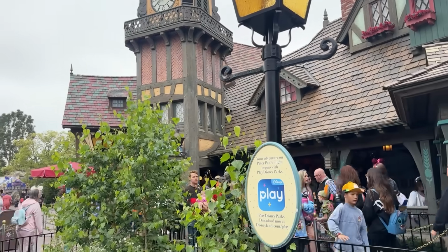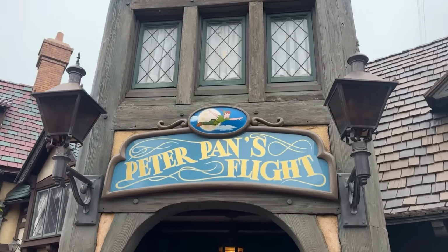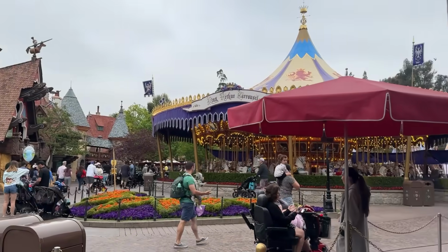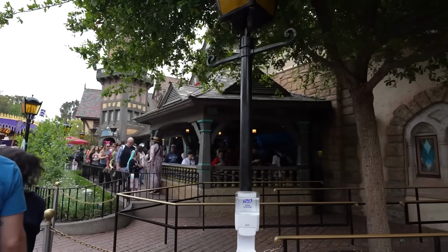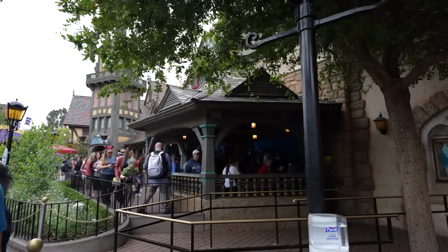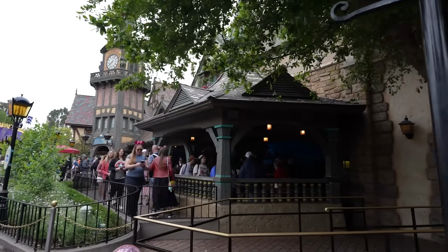People love Peter Pan's flight no matter which coast you're on, and on this coast there's no Genie Plus. So if you or your kids need to sail off to Neverland, this is an excellent first choice to rope drop, because just like in Magic Kingdom, this bad boy's gonna get a 60-minute wait very quickly.